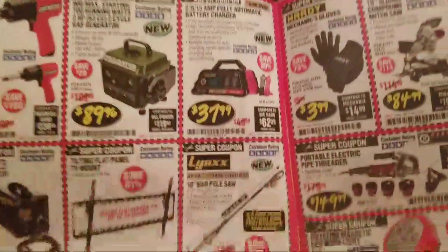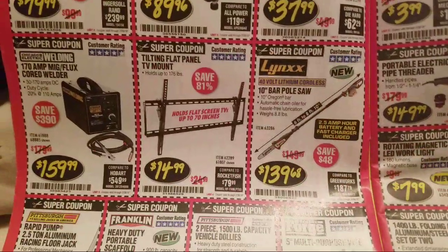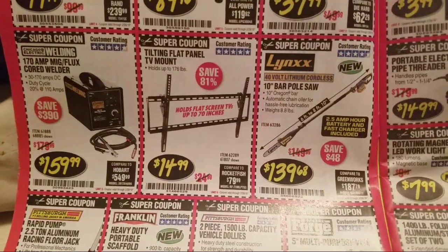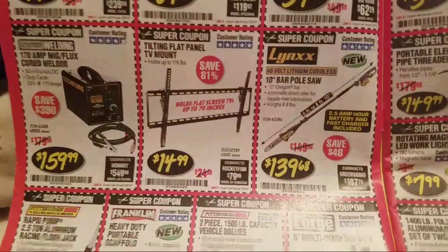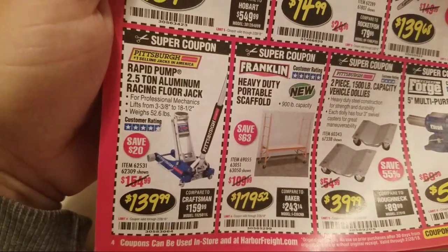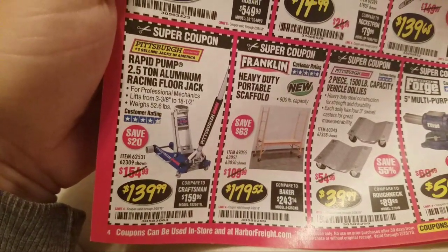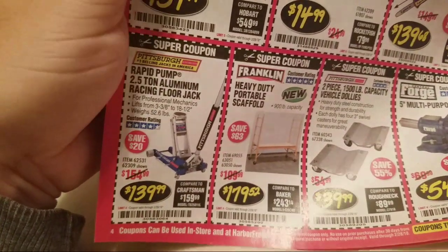What else we got going here? We're going to try to go through this pretty quick. We got some outdoor stuff. Here's a tilting flat panel TV mount, $14.99. Holds up to 176 pounds. What the hell kind of TV is that? Wowzer. And you got a Pittsburgh rapid pump. Wow, that's nice. That is a nice one. Goes down to 3 3/8. I think Pittsburgh has one that goes like two and a half inches or something.